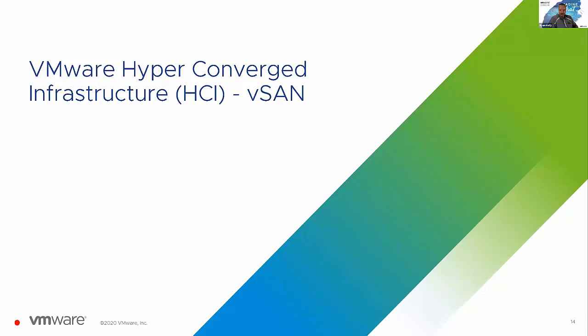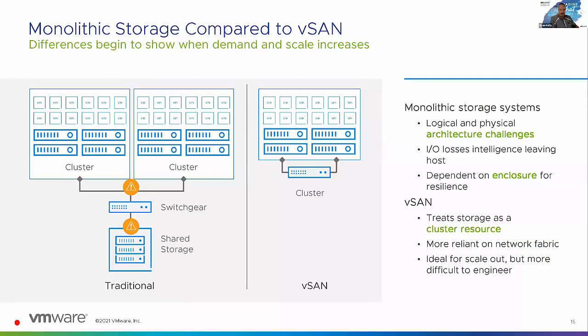So working up the stack, one of the new features that we have as well for the VCF platform, on-prem as well as in the cloud, is using hyperconverged storage, or vSAN. In monolithic storage, the traditional environments, back in the day to vSphere 4, even before that, customers would have a cluster that has either Fibre Channel or iSCSI attached to some sort of switchgear and then a storage array. What we've done with vSAN is we've actually moved that storage to the hosts on flash-based arrays. So we use NVMe flash-based storage, and we carve that up into a vSAN data store.